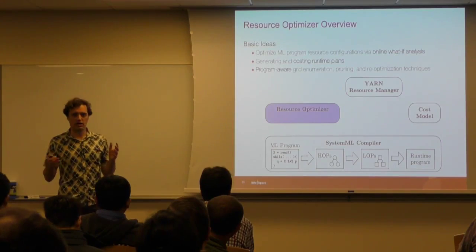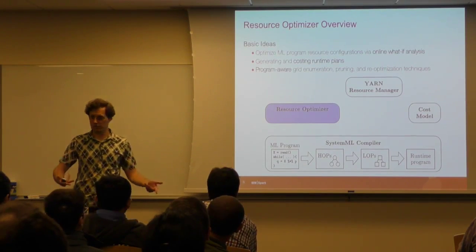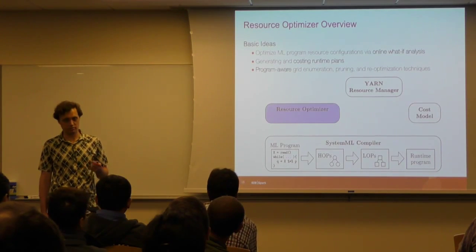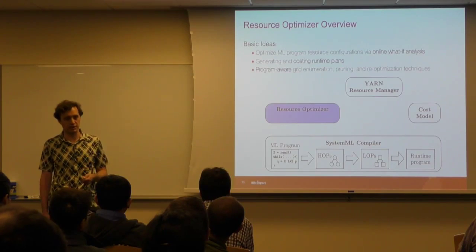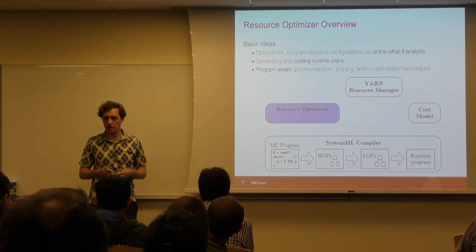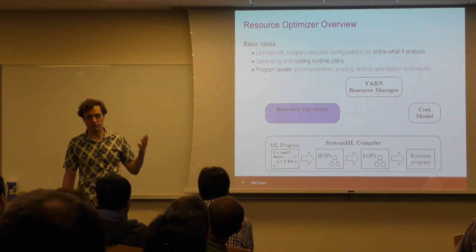So we have chosen to use a two-phase optimization approach, where we have a separate resource optimizer that uses our one-shot plan optimizer as a subroutine. So the resource optimizer sits above the SystemML compiler optimizer and interacts with that optimizer and with Yarn in this case.